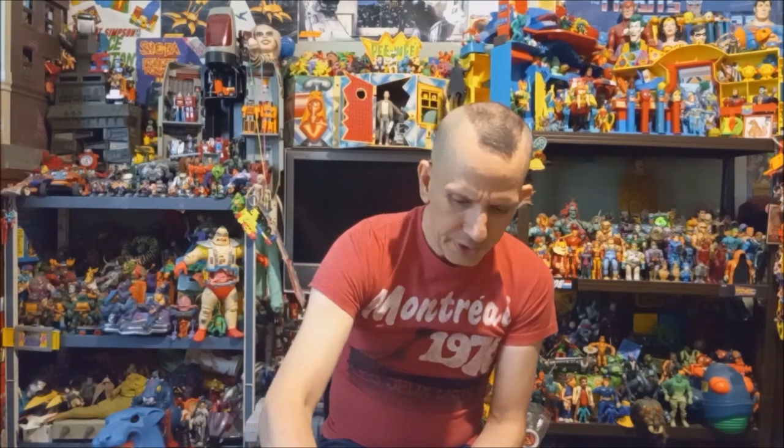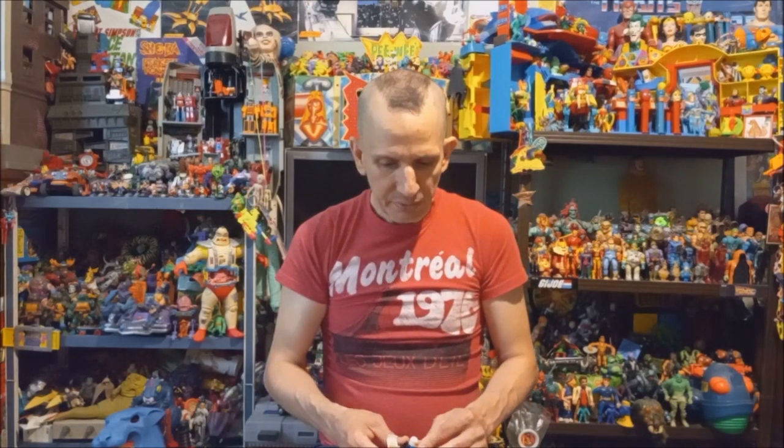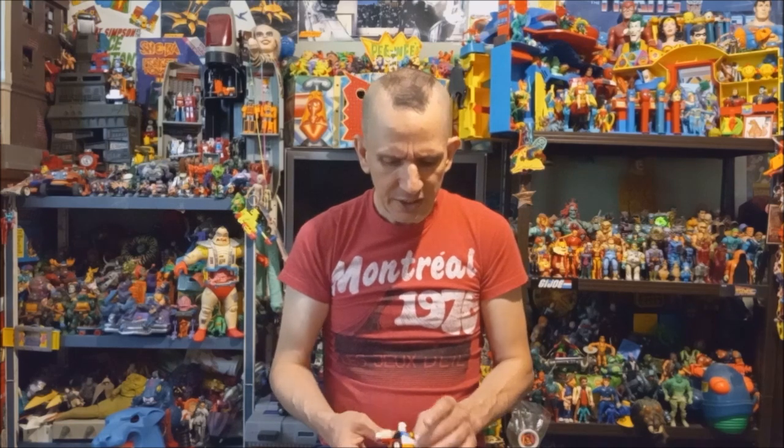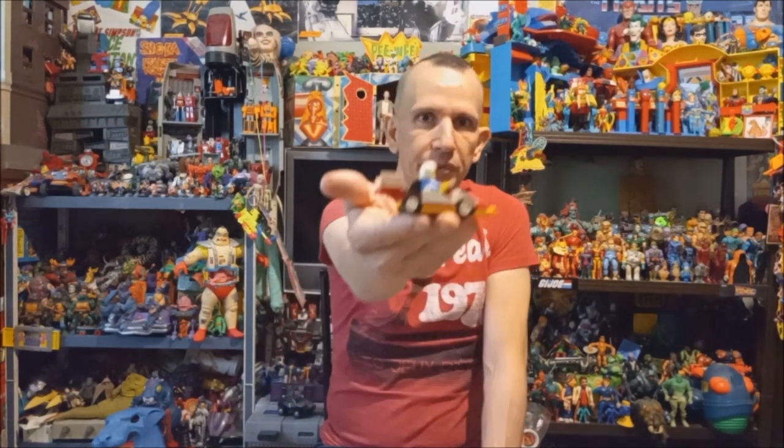Other stuff too, I picked up these vintage Legos. They were only like, I think maybe $1.50 each, which I thought was a steal. They're both from, I believe, like 88, 89, so late 80s. You got this cool little Shell race car driver.